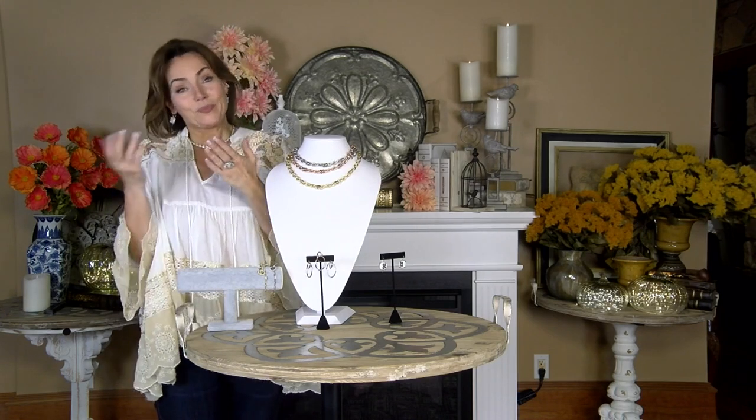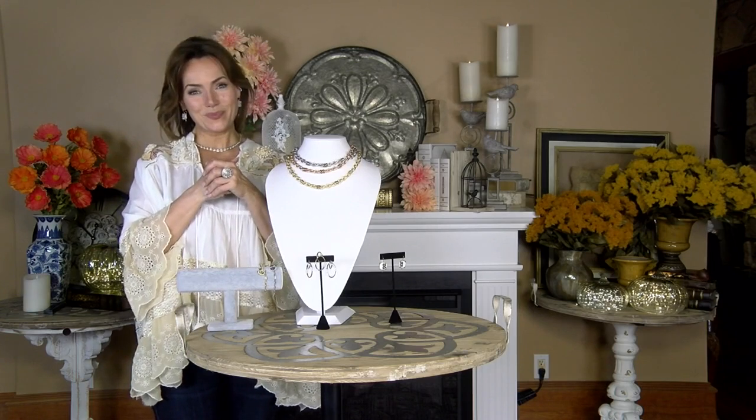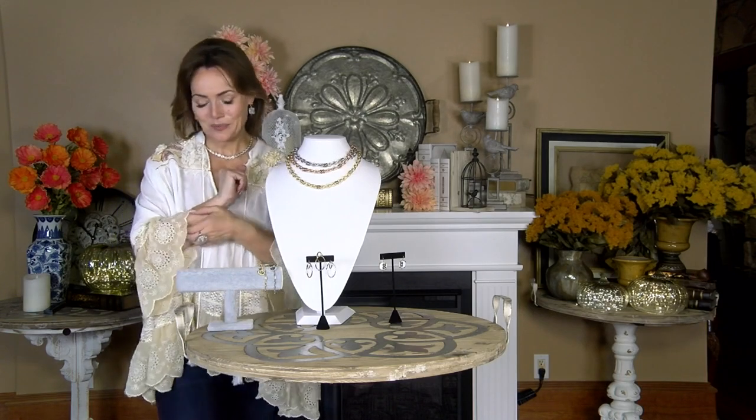So, yeah, Joan, yes, those hoop earrings are silver. Oh, yes, there you go. They are. Love, love, love those earrings.